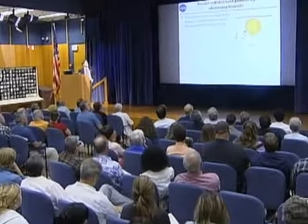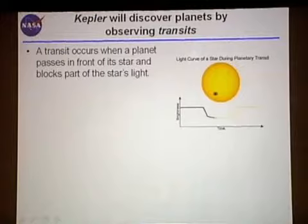So the transit method is easy to visualize. You can imagine a planet orbiting a star, as in the image in the upper right-hand corner, and occasionally the orbital plane of that planet will be oriented in such a way that when the planet passes in front of the star, it passes exactly between the star and our line of sight here on the Earth. And when it passes across the disk of the star, because the planet is cold and the star is bright, the planet blocks a small part of the star's light for the period of time that it takes to transit or cross the disk of the star. And that's typically a few hours.